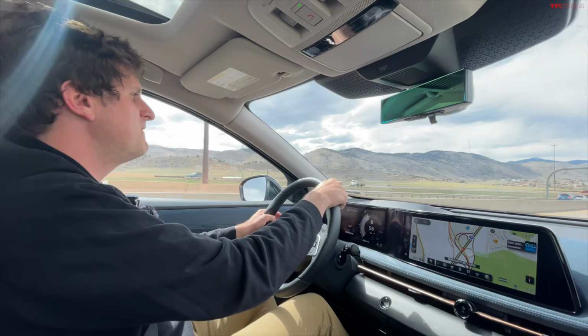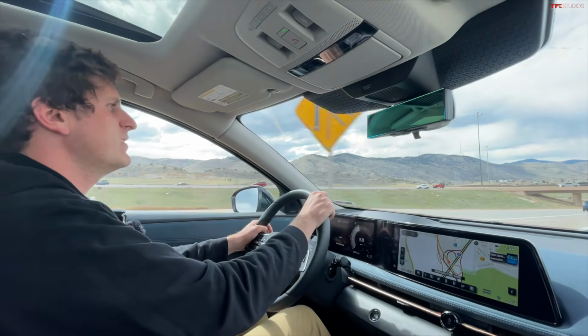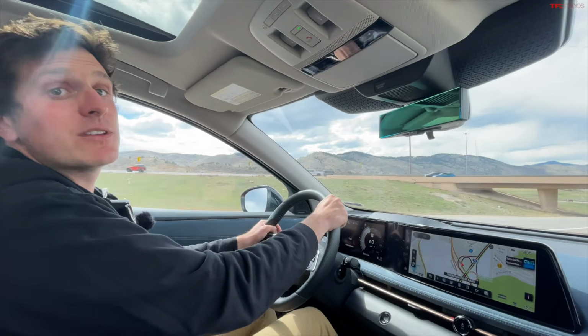All right, so we got the final section of stage 3 here. We got to get from Golden back to Boulder. That's roughly 25-30 miles or so, and we'll run some numbers at the end.